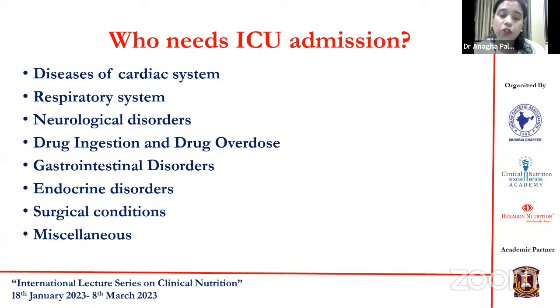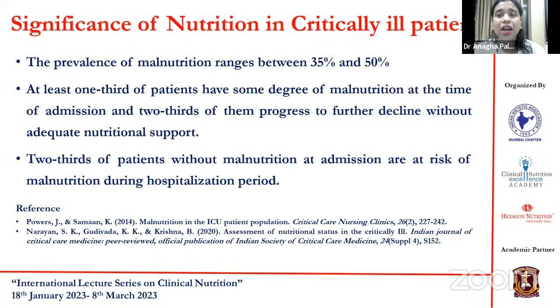Various endocrine disorders, one of them is diabetic ketoacidosis, or thyroid crisis. Many patients who undergo surgery, after that, if they are critical, or they have hypotension or low blood pressure or some complication or require ventilator support, may need ICU support, and other disorders may also require ICU admission.